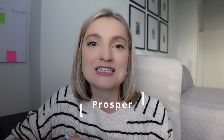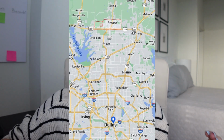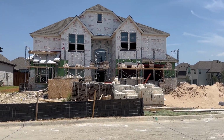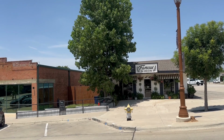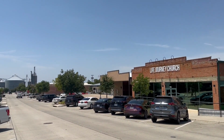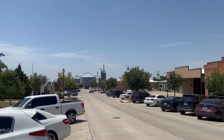So Prosper is a small suburb of North Texas located just right above Frisco and about 40 miles north of Dallas. Prosper has grown tremendously in the past couple years, and it's known for its small town feel, community involvement, and new residential developments. It's only about 25 square miles, and compared to Plano, which is about 72 square miles, and Frisco, which is about 69, Prosper is definitely one of the smaller suburbs here in DFW.